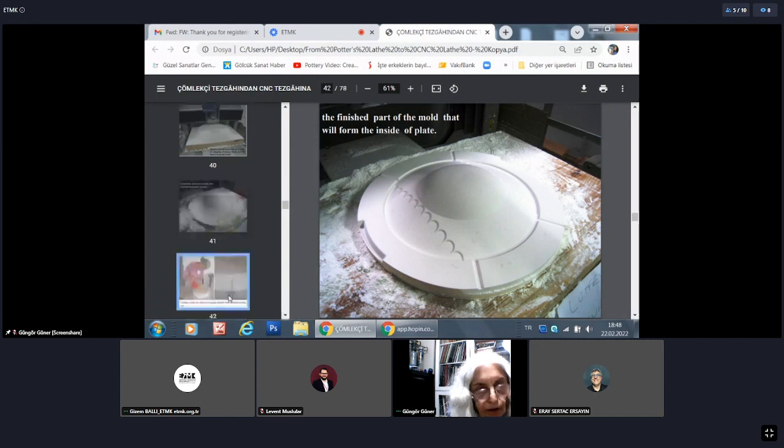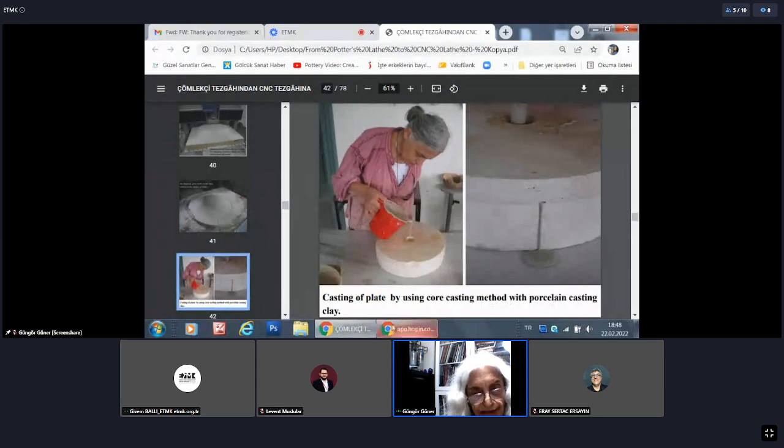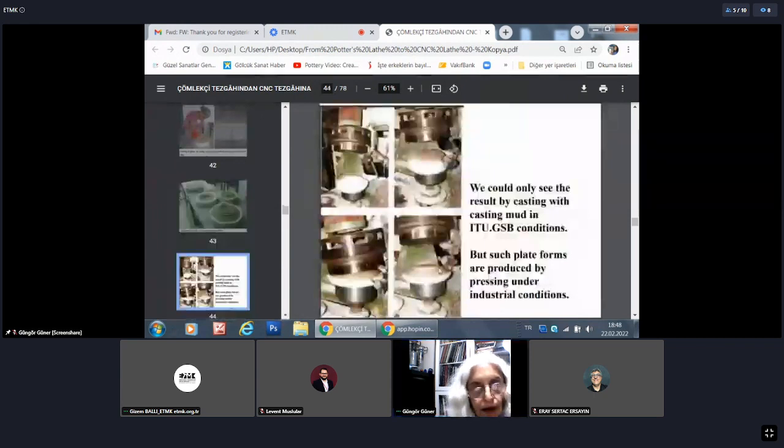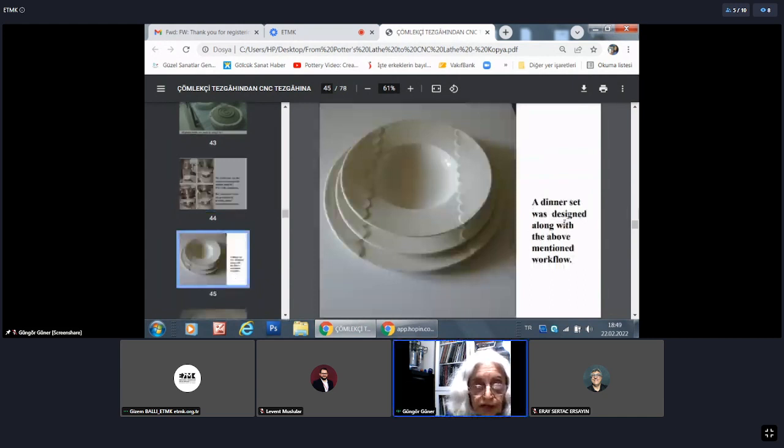Casting of the plate by using the correct casting method with porcelain casting clay. This is necessary. Then we know that the casting is correct. Our plaster molds are made by using CNC. We could only see the result by casting with the casting mold in the ITU Fine Arts Department condition, but such plate forms are produced by pressing under industrial conditions. So a dinner set was designed along with the above-mentioned workflow.